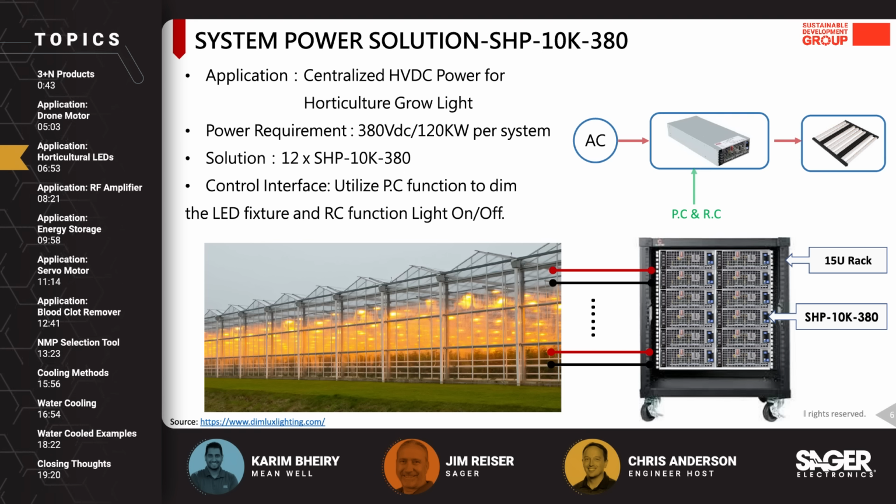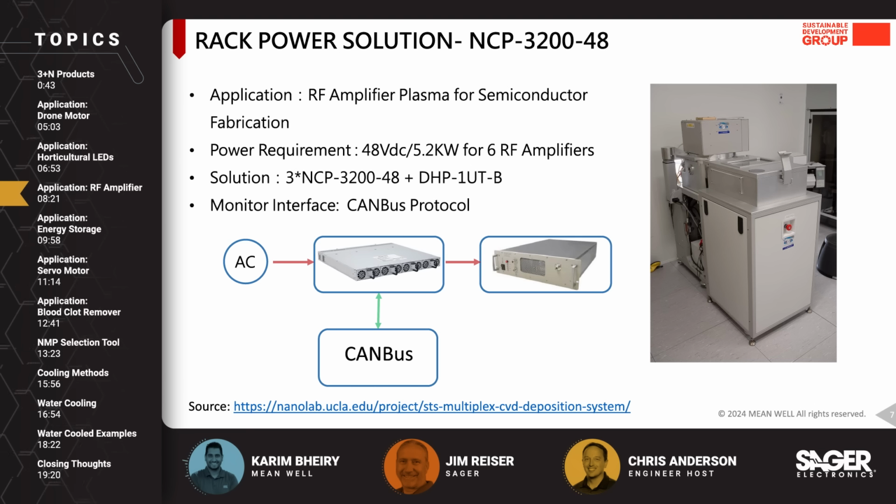So the solution was providing 2x6 SHP 10K, each one of them 10,000 watts. As Jim mentioned, they are not connected in parallel, but this is a 120 kilowatt system. Each power supply can run up to 10 arrays of LED lighting. The cool feature here for the SHP 10K is the PC and RC function, so he can turn the lights off and on remotely through the SHP, and also dim the light.